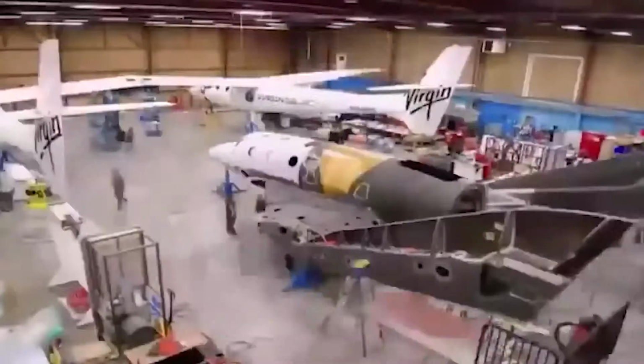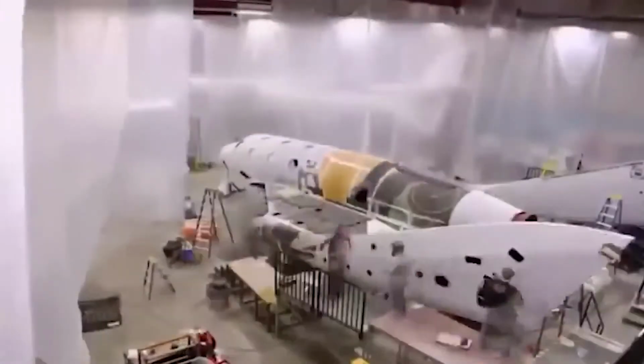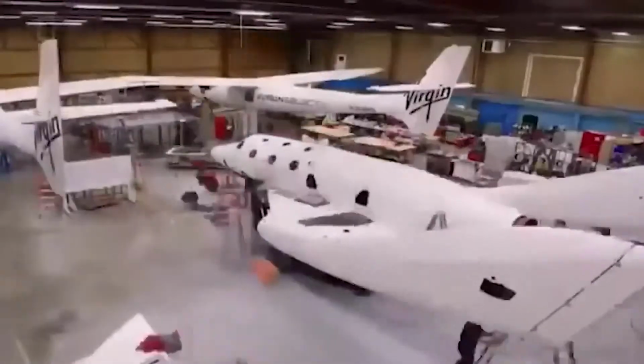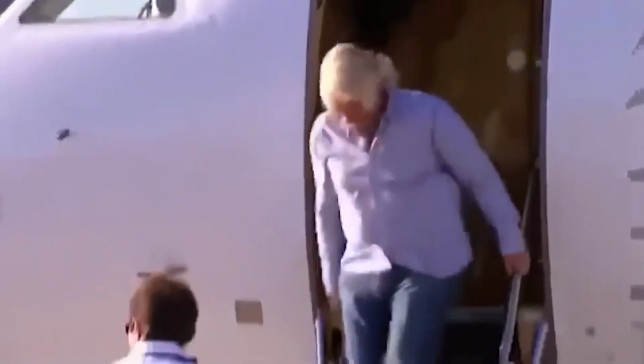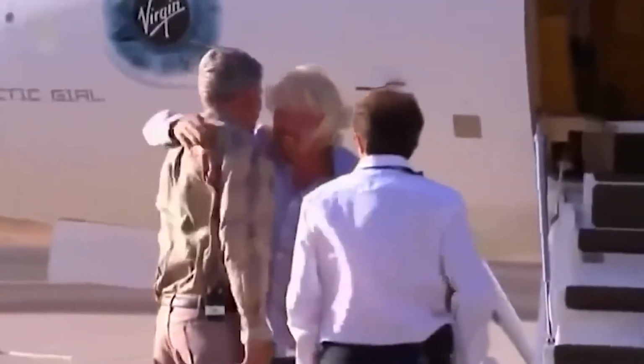Aerodynamics finally takes a back seat to paint and graphics as the team prepares to reveal their creation to the world. After decades of dreaming of space, Richard Branson arrives in Mojave to unveil Spaceship 2. Oh, it's a bit of wind here. Hi, bud. Hey, welcome back. You're looking really extremely well.